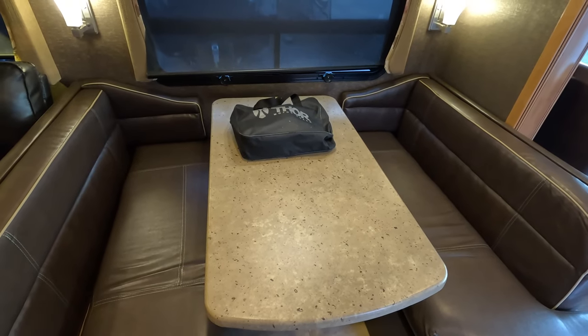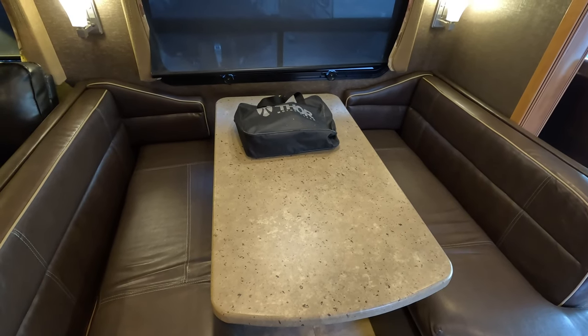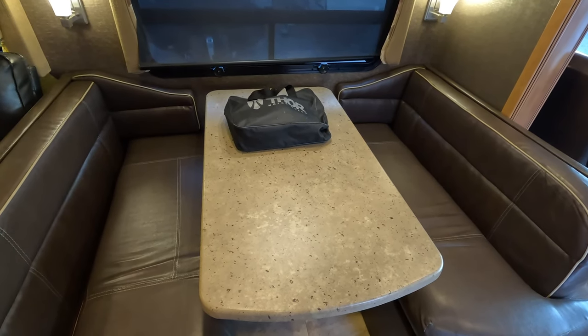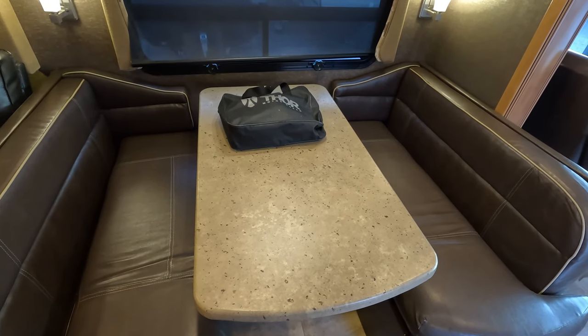When you have this many systems working together to make an RV do what an RV does, stuff is going to occasionally break, need replaced, repaired, etc. That's just the nature of the beast. Like owning a houseboat, it's just part of it.